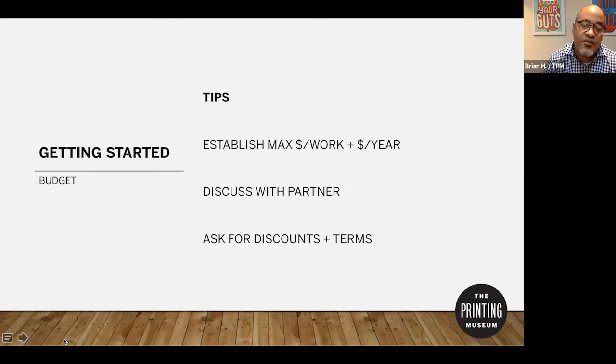If you happen to have a partner, it's always a good idea to discuss and share your collecting plans, and even include them in the process.